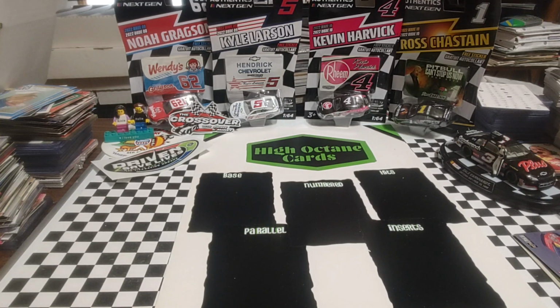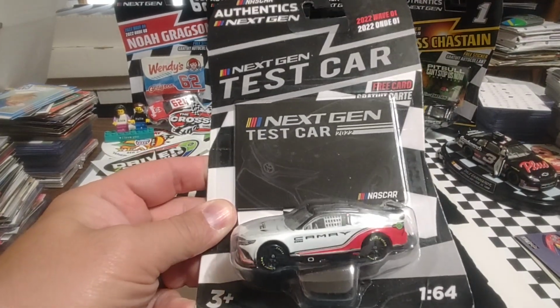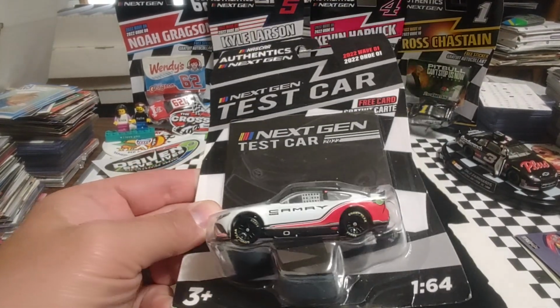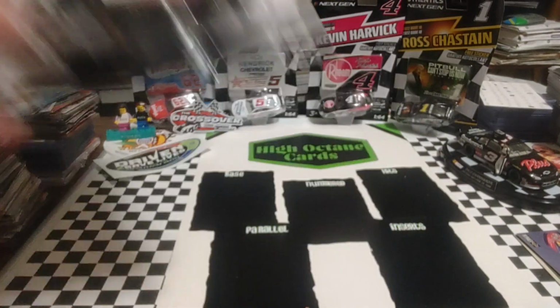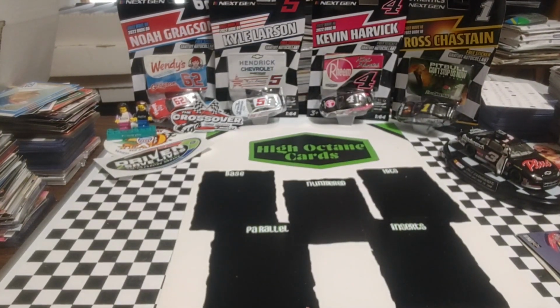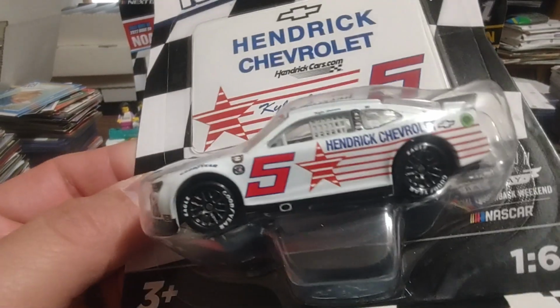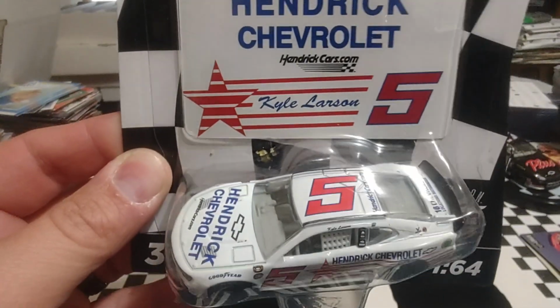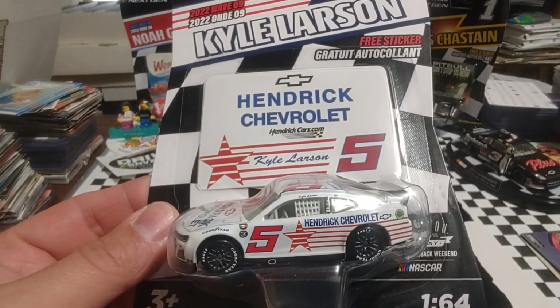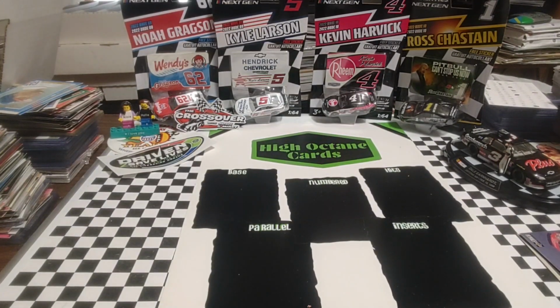When we were in Minnesota, of course, if there are any stores nearby, you go to those. So I picked up a couple of cars at a Target. We got the next gen Camry test car. Pretty sure I already have this one, but I wasn't 100% sure, so why not? And you can see one of the cars I'm getting ready to show you in the background, the Hendrick Chevrolet throwback to 1984. So those were pretty cool.